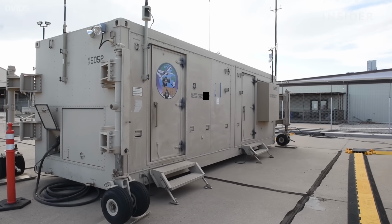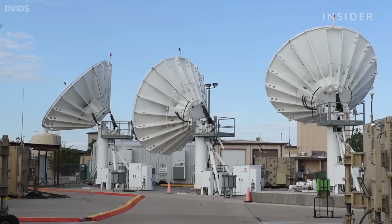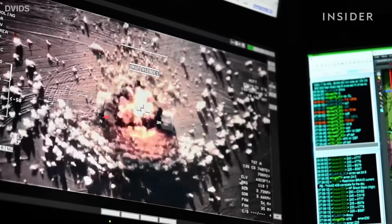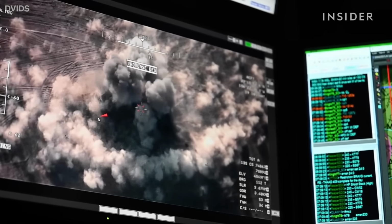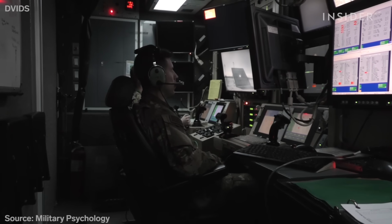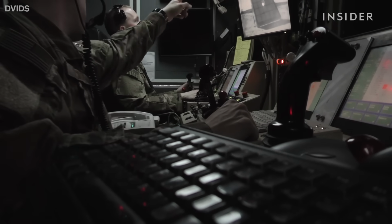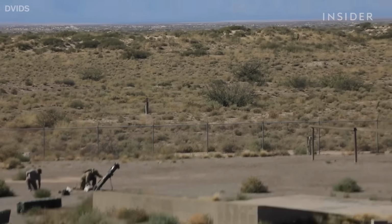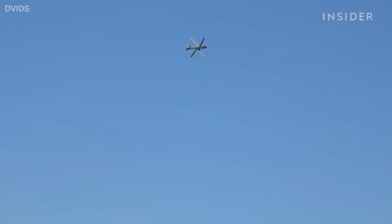But there are fears that drone operators working thousands of miles away from a potential target are too disconnected from reality, more computer game than real-life warfare. Studies nevertheless show that they can suffer from PTSD and depression just like frontline troops. But the next phase in drone warfare is promising to change the rules of engagement altogether.